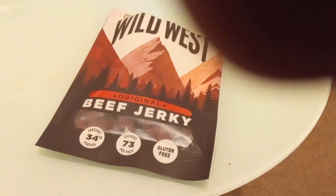I will be purchasing this again from Wild West Beef Jerky. A good product. I particularly like the apple sauce, apple flavoring. And the meat is quite soft. Really tasty. A good product from Wild West Beef Jerky.